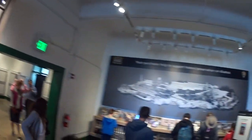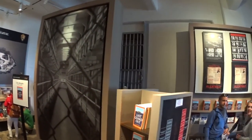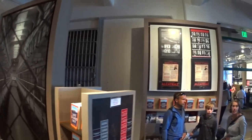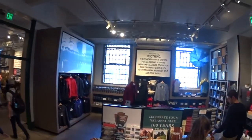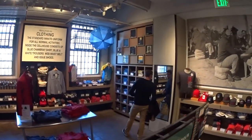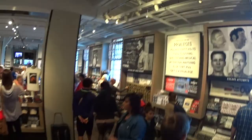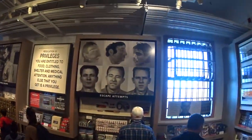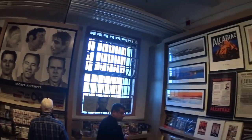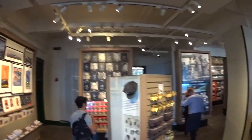Just a quick shot of the gift shop. Neat stuff to sell. Comics, books, coffee cups, metal detectors, clothing items, cats, movies, books, stuff like that. Posters, keychains.